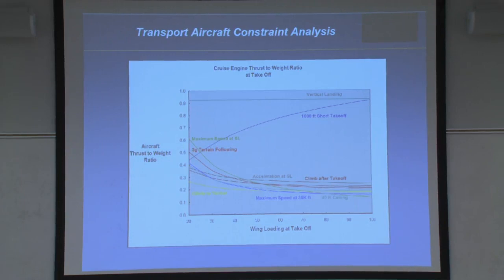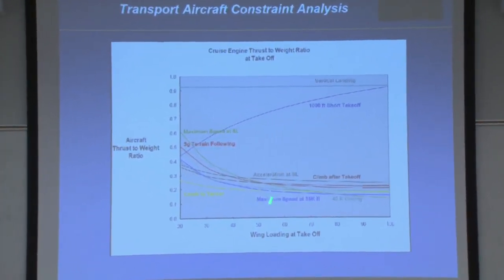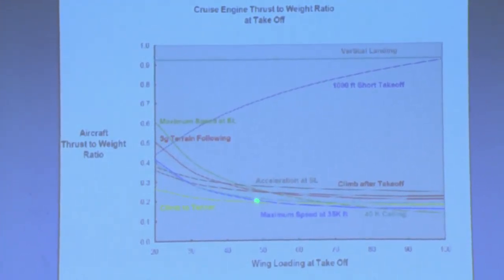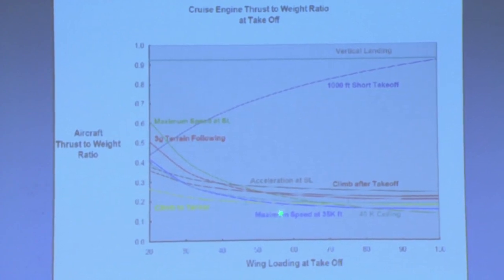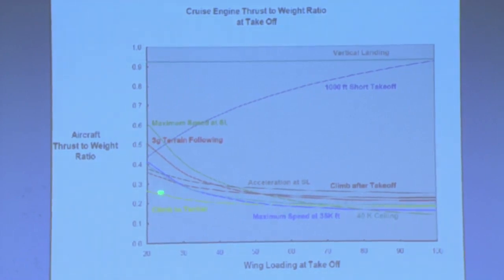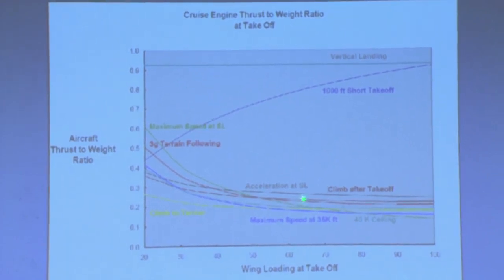Here's a comparison of the thrust required for a transport aircraft compared to the thrust required for a vertical landing, assuming you can take off in a short distance or from a conventional runway. So depending on the requirement, you can get by with a thrust to weight ratio of around 0.25 to maybe 0.3. So here's maximum speed at 35,000 feet. Here's maximum speed at sea level. Here's climb after takeoff, acceleration at sea level, 40,000 foot ceiling, and all of them get you within 3/10 or so thrust to weight ratio if you have a big enough wing.